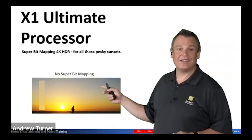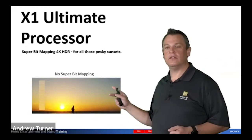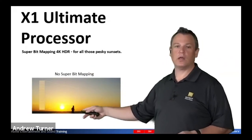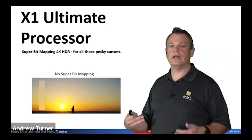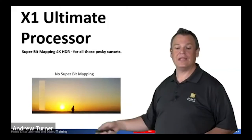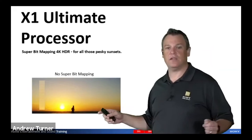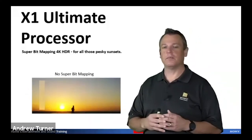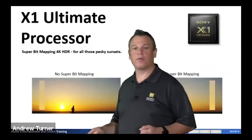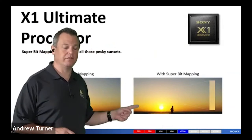We're looking at things like color banding. The super bit mapping on the X1 Ultimate is absolutely phenomenal. When you have scenes that have a lot of color gradations in them, sunsets and whether it's a bright scene, a dark scene, it's real common to get this color banding in an image. And once you've seen color banding, you can never unsee it. And I don't care what kind of calibration you do, you can't fix this. This can only be fixed by proper processing. And with our super bit mapping, we absolutely get rid of color banding.